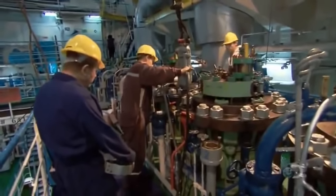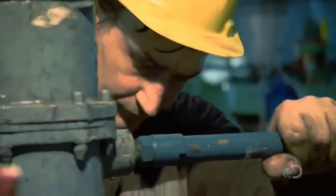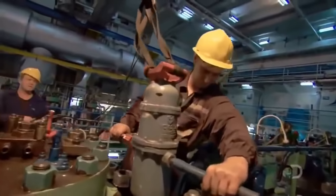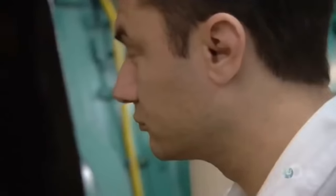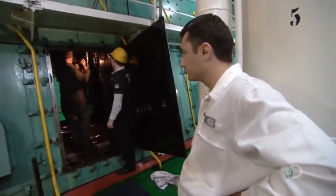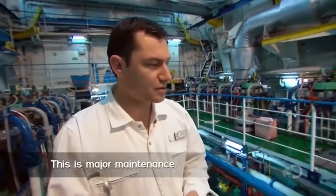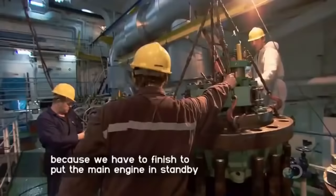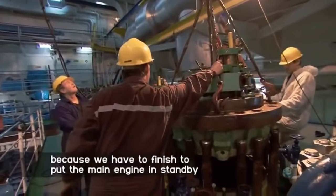Down in the engine room, the clock starts now. Crew members like Dmitriy Kazpov have just 36 hours to overhaul two pistons in the main engines. Chief engineer Ion Ritsia depends on these experienced team members. Yes, the major maintenance, and we use around 6 persons because we have to finish to put main engine in standby as soon as possible.